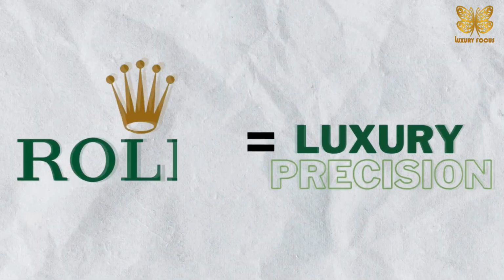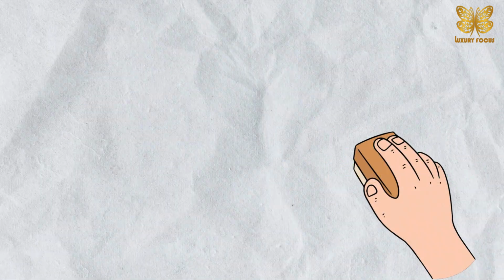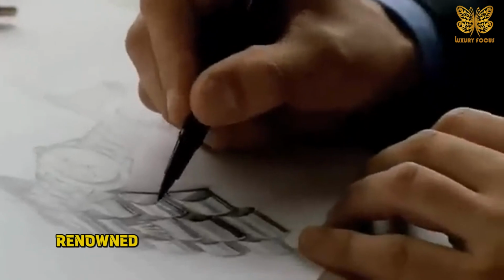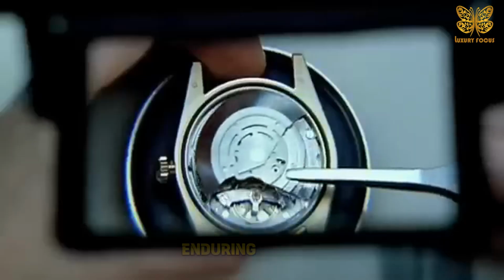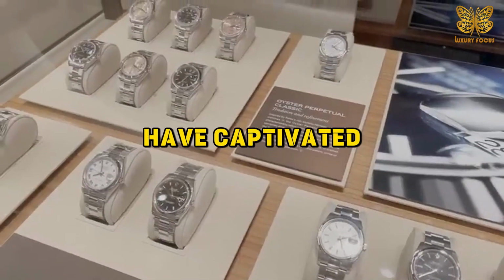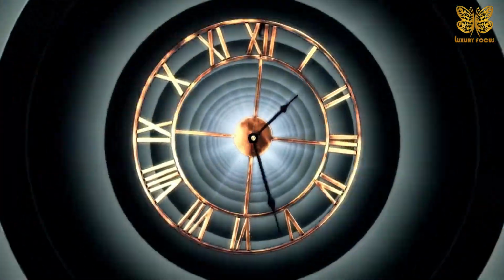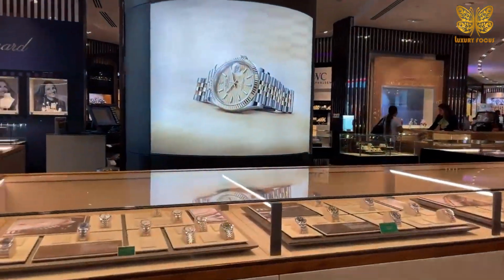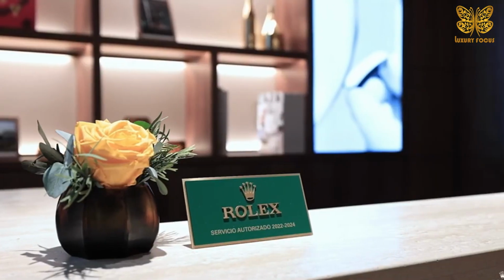Rolex, a name synonymous with luxury and precision, has established itself as one of the world's most sought-after watch brands. Renowned for their exceptional craftsmanship, enduring quality, and timeless elegance, Rolex timepieces have captivated watch enthusiasts for generations. However, due to their high demand, many Rolex models come with lengthy waiting lists at authorized dealers.